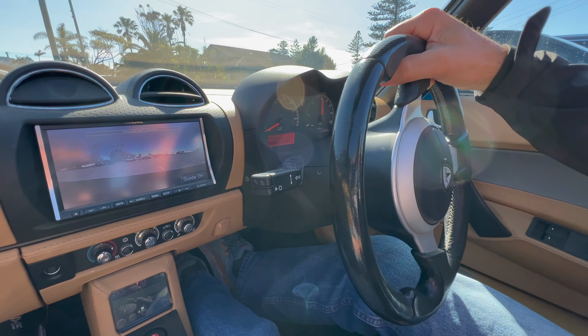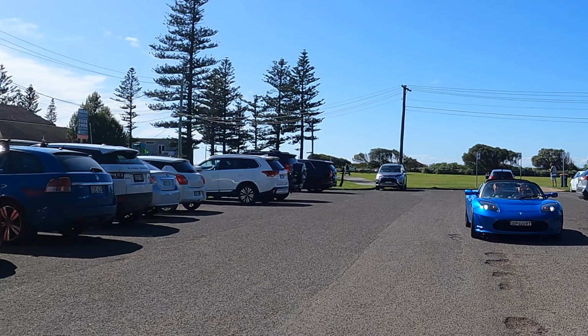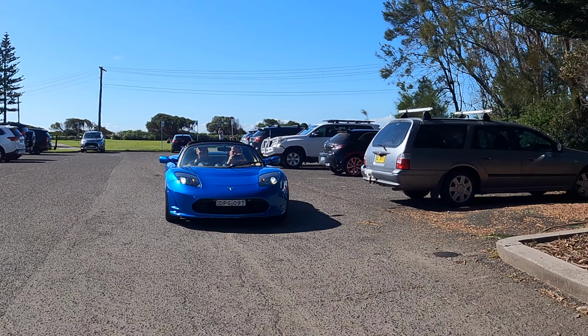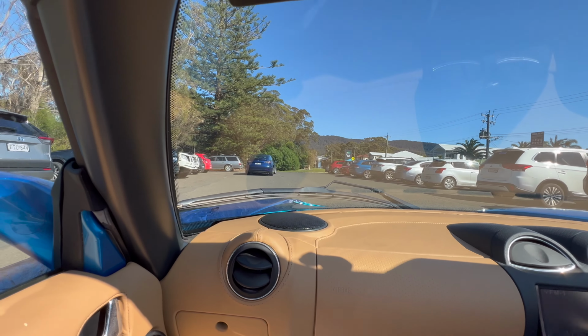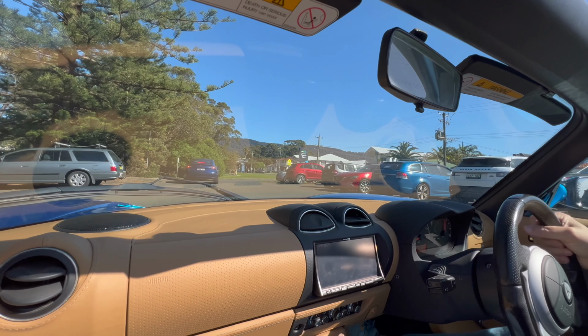It's very much the Lotus setup. All this bit of stuff here and all those bits are pretty much Lotus. This is all Lotus. Okay. Wow, I can't believe how quiet it is. Good, eh? That's a nice looking car, isn't it?